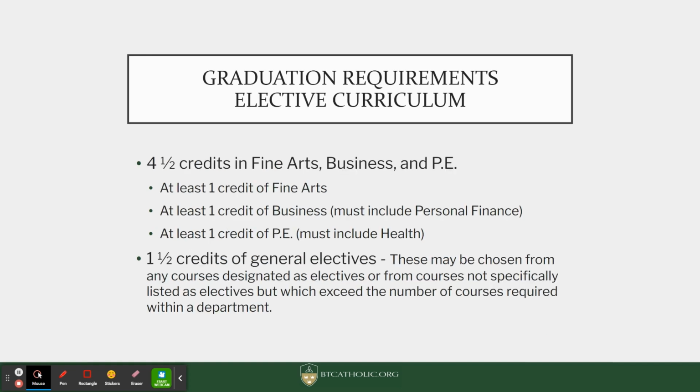Here are your graduation requirements for elective curriculum. Students must take 4.5 credits in fine arts, business, and PE with at least 1 credit in each. This means you need 1 credit in fine arts, 1 credit in business, and 1 credit in PE. Personal finance and health must be taken by every student. The other 1.5 credits can be taken from either fine arts, business, or PE, which gives students the flexibility to take the classes they are truly interested in.